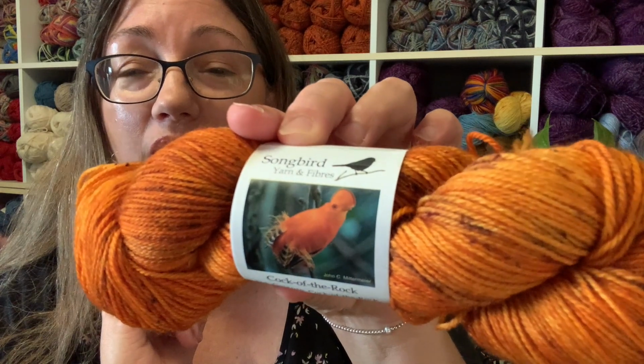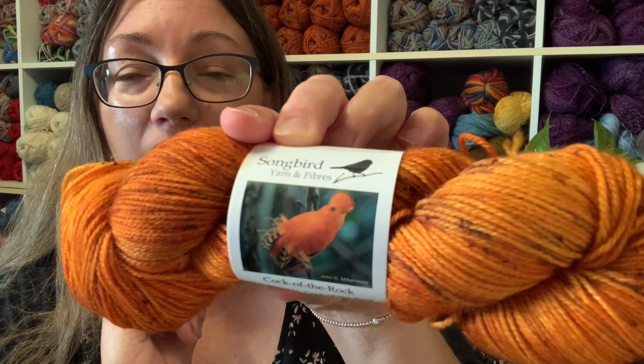So this is Cock of the Rock, which I have never heard of, but look at the color of that bird. This bird lives in northeastern South America. They feed on, okay, maybe it's a good job I didn't read this when I was purchasing this yarn. This kind of totally freaks me out, and I hope I don't think about it as I'm wearing these socks. But this bird feeds on fruit, small snakes, and lizards. That kind of freaks me out a little bit.